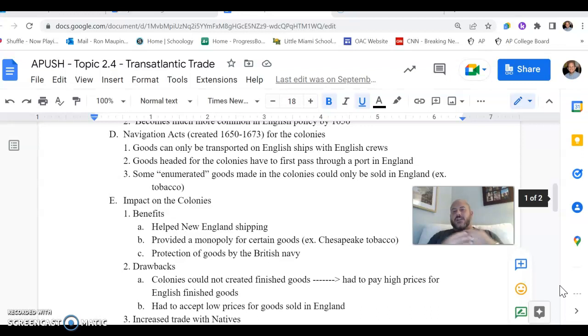Now, the Navigation Acts are clearly an attempt by England to dominate colonial economic policies in order to benefit financially England, Mother England. So now, that being said, they came with a lot of stipulations, as you can see here. There's rules about trading using English ships as opposed to colonial ships. Trading goods potentially having to trade those goods through England before it could go anywhere else, or certain enumerated goods like tobacco having to be sold only to England.